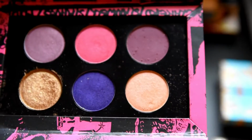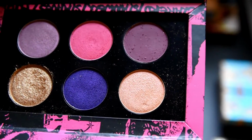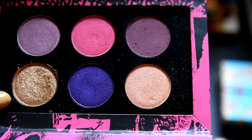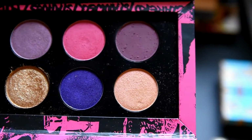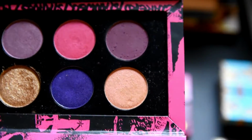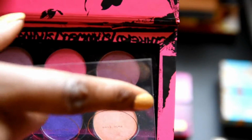Go figure. Next I have the La Vie en Rose, which is the miniature version of her Subliminal palette, and I love purple and pink so much that I went ahead and scooped this up. Once again, there goes that stupid gold. I will say some of these mattes were actually really dry, so this was not and is not my favorite palette from Auntie Pat.